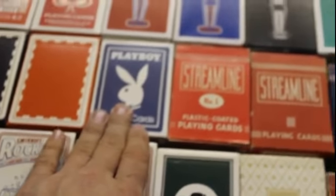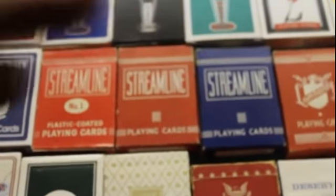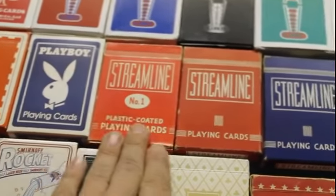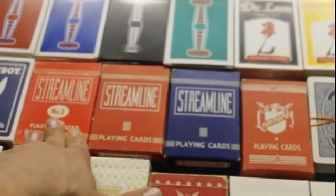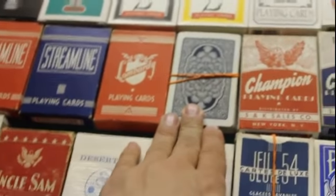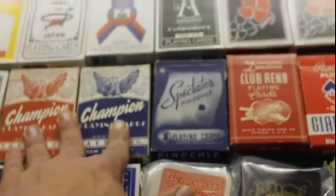Playboy deck in blue. Some streamlines, different back designs. I'm not going to go through them. I've reviewed them before, but this one says it's a streamline number 1, and these ones got different backs. I think this one's just a streamline back design, like we see nowadays. We got Lombardi, red and blue. Champion, red and blue, again different back designs.